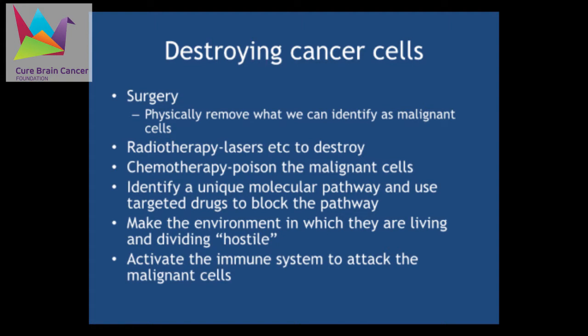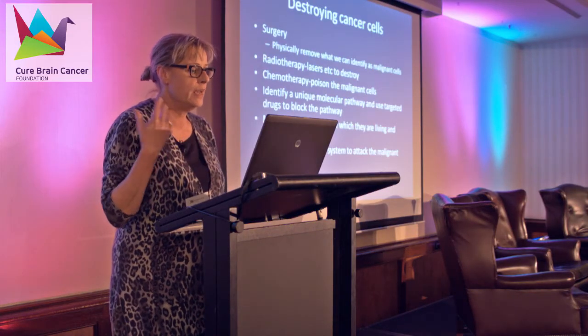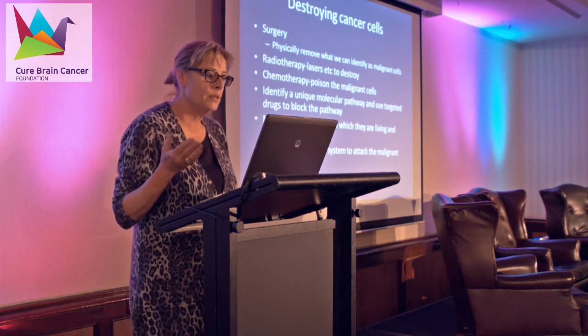So the overall thing we want to do is destroy cancer cells and leave the person intact. Obviously, surgery, we want to physically remove as much as we possibly can. Radiotherapy, laser therapy, cryotherapy can actually kill cells. Chemo poisons out the malignant cells. We're looking for targeted therapies which will block some of those pathways that these particular cells are using to divide and move. And another way of attacking them is to make the environment in which they're living hostile.